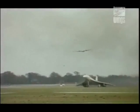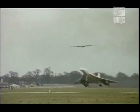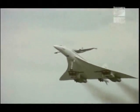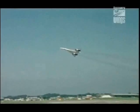Concorde's maiden flight in 1969 was a landmark. After 14 years of planning, France and Britain had built the impossible, a supersonic passenger aircraft.